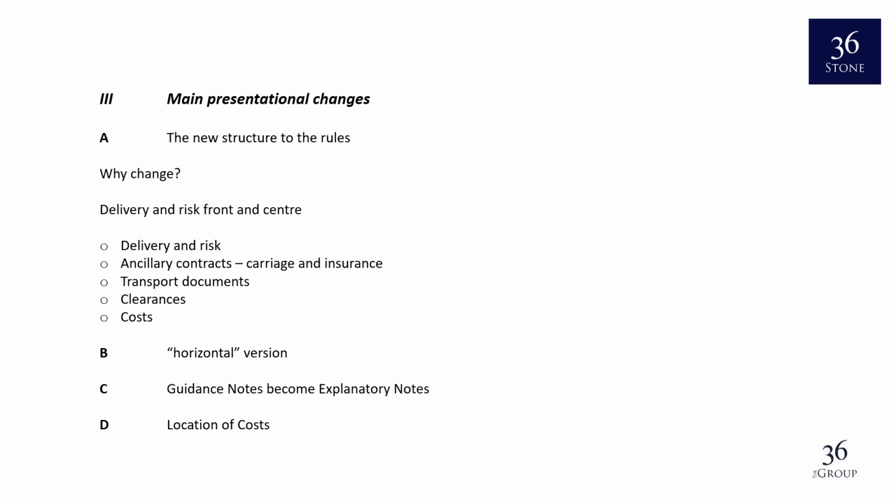Finally, we have really tidied up costs. A9, B9 now provide in one fell swoop a list of all of the costs which a CIF or an FCA seller must bear, and all of the costs which a CIF or an FCA buyer must bear. We were alive to the fact that for business people, the bottom line is a very important line, and therefore we wanted to make sure that there were no surprises, that by looking at A9 or B9, you have a complete list of all the costs.